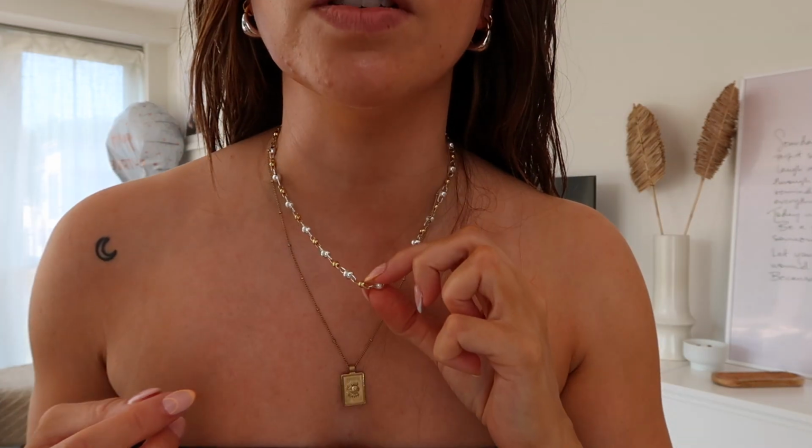So I'm gonna pop those ones in, and then that's my little ear stack of the moment. I quite like having the mixed metal as well. So this one's like a gold and silver as well.